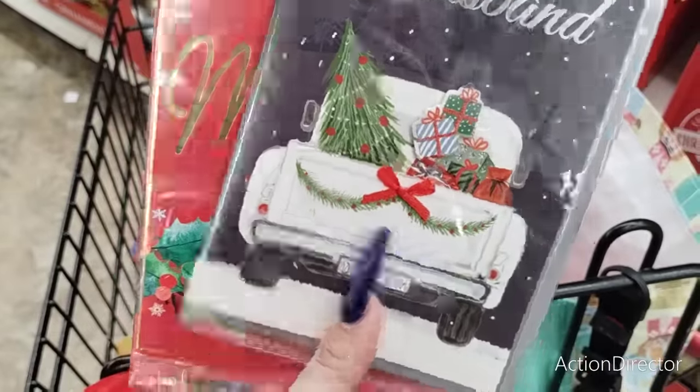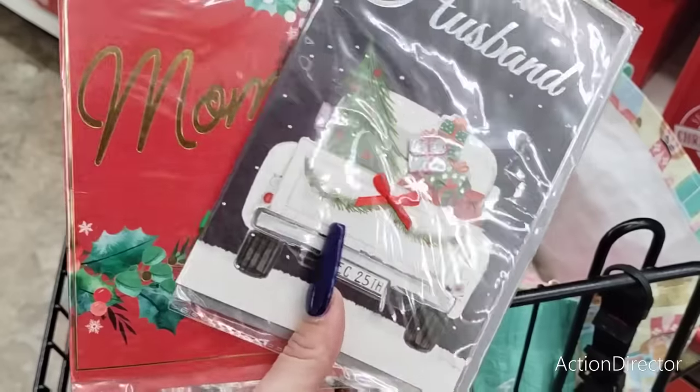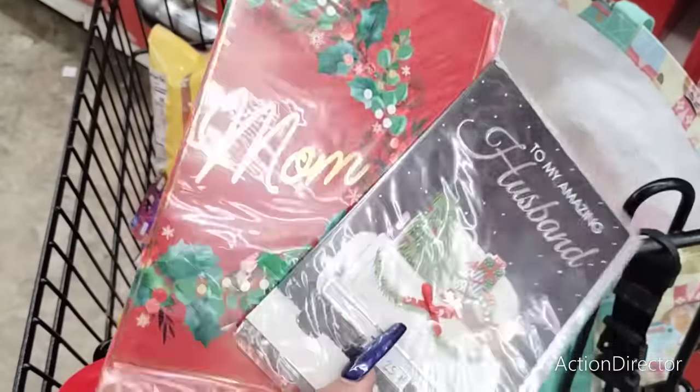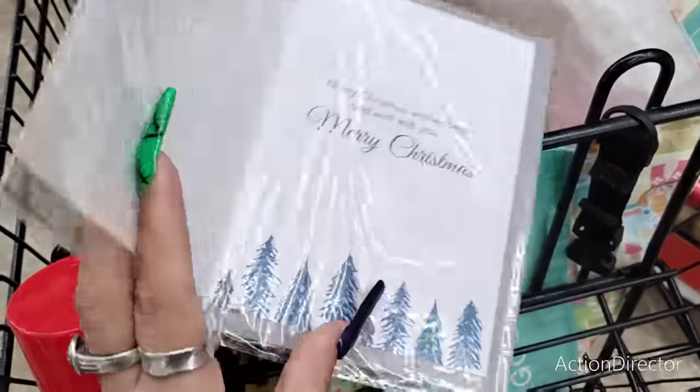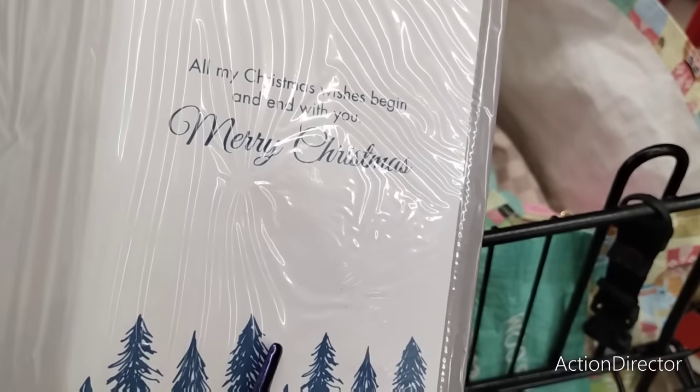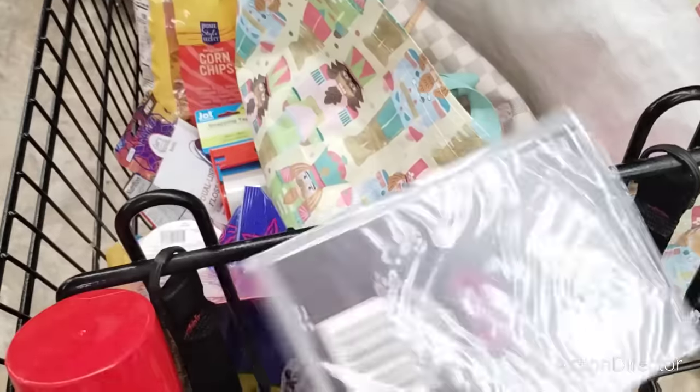Cards to my amazing husband. That's a nice Christmas card. And then mom. These are like the ones that they have individual. And let's see, to my amazing husband. All my Christmas wishes begin and end with you. Merry Christmas. That's nice. And then you also have mom.